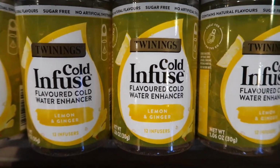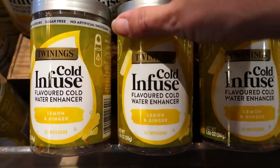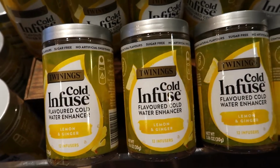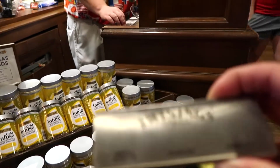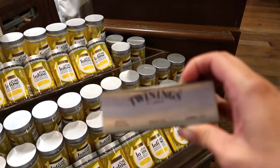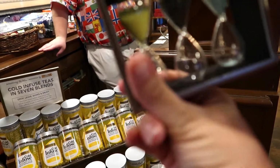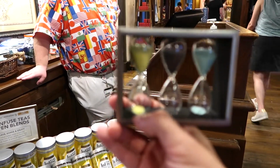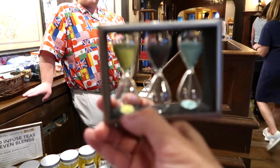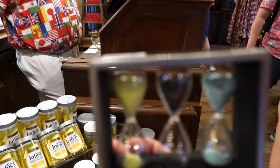Thank you. Flavored cool water enhancer. That's different. Oh, is that another name for tea? Flavored cold water enhancer. There's timers for tea. They are for tea. Green tea, green and white tea, black tea, and herbal tea. We keep those out because people like to play with them a lot. And then we keep them behind the register to sell. Each of them takes a little bit different time. What type of cup of tea you want. That's neat.